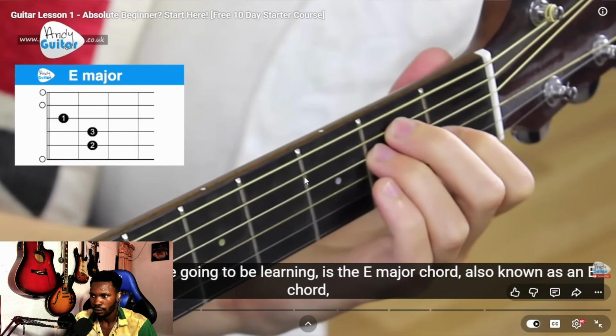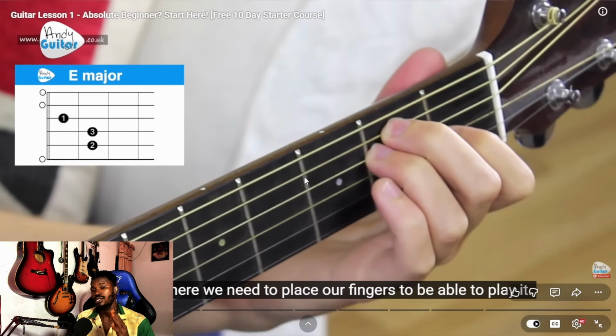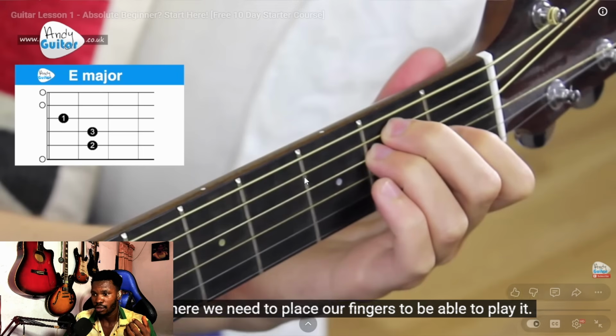Also known as an E chord, and this is where we need to place our fingers to be able to play it. And also his camera angles will let you see what he's doing on his guitar, and he's showing you from a viewer's perspective and also a chord diagram. So you're learning two things at the same time. You're learning to view it from the viewer's perspective. You're also learning to understand the guitar chord diagrams.